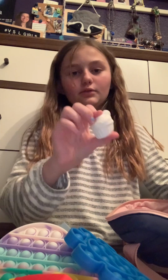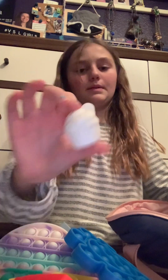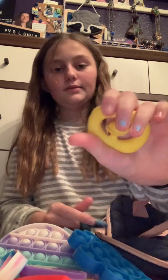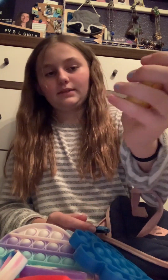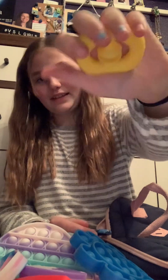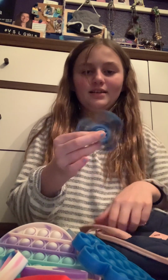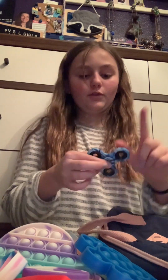Then I have this little foam squishy, which has not been painted yet. And then I have these two little ones. I'm trying to wrap this up pretty fast here. And then I have this one. Let me make the noise. That's actually satisfying. Or I'll do it better if I'm not rushed. And then I have this one, which actually, I'm not being rushed outside. I can take however long I want on this video, but I want to make it fast for you guys.